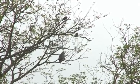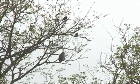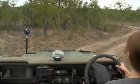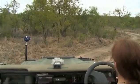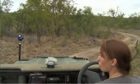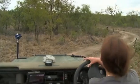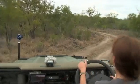So many things for us to see. It's called a dark chanting goshawk because of the way that it chants, which makes total sense. Has a very musical, very magical call. You do get to hear it. I'm going to leave it for now, though, and see if we can catch up with the elephant herd.